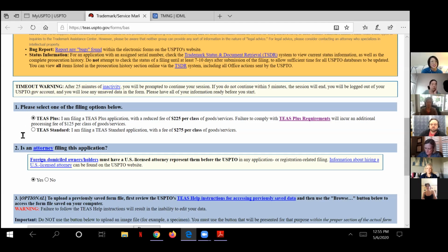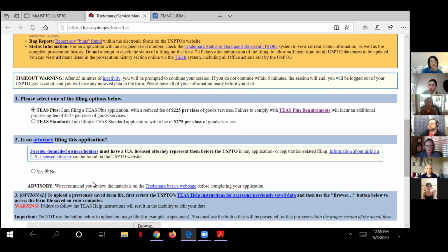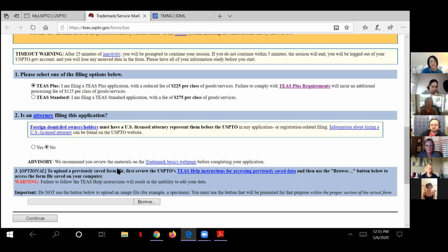Okay, so question 2, is an attorney filing this application? You're going to be clicking no. And again, see this advisory popped up. We recommend you review the materials on the Trademark Basics webpage. So the trademark office provides a lot of information for people who are new to the trademark system. If you're a foreign business, you must hire a US-based attorney. But if you're based here in the US, you can do it on your own.